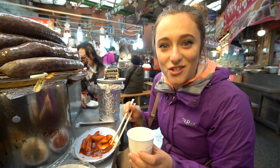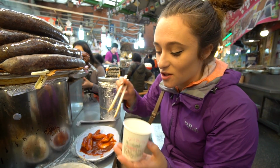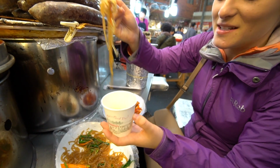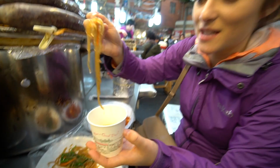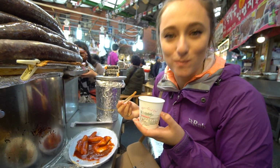So the vendor actually gave us a little bit of odang fish broth, fish cake broth. So what you can do is take a little bit of japchae noodles and dip it right in there into the broth to add a little bit of extra flavor.